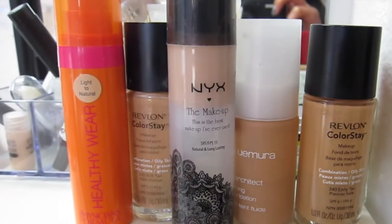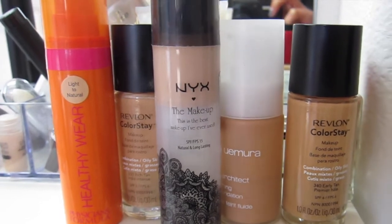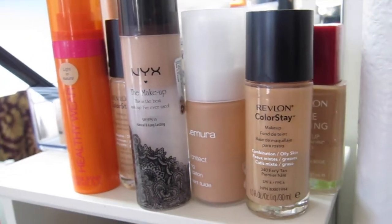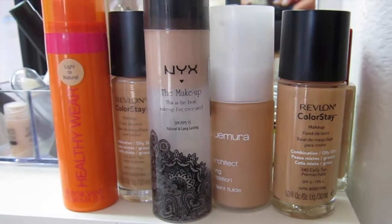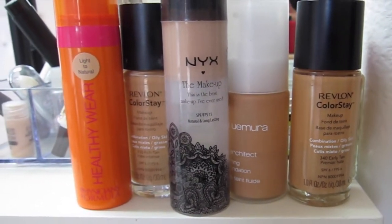This is the area where I'm keeping the foundations that I'm using for the week. I know, quite a few, huh? I kind of mix the colors to suit what I feel like my skin tone is at the time.